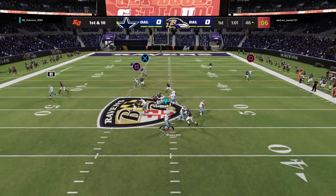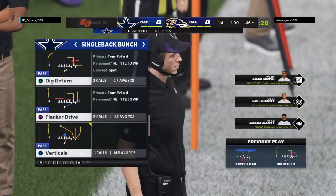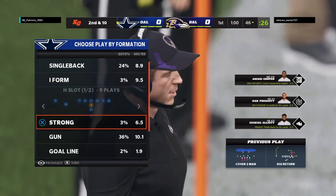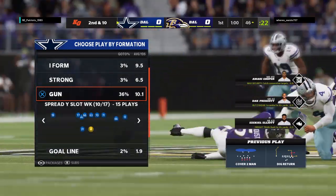Prescott yet again. And he takes a shot on the release, as this will be incomplete. From the snap, he certainly looked like he knew where he wanted to go with the ball, but surprise, that guy was covered. So that took his attention elsewhere to no avail.